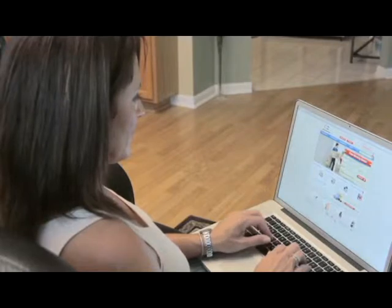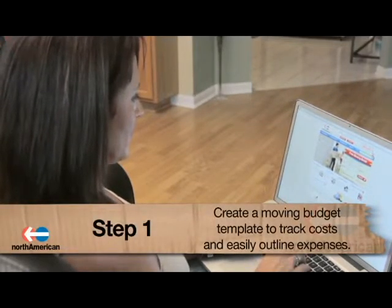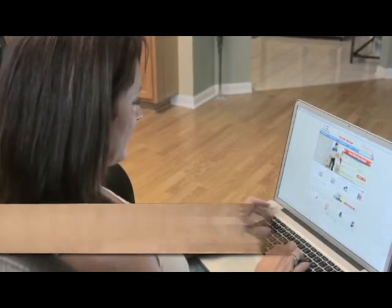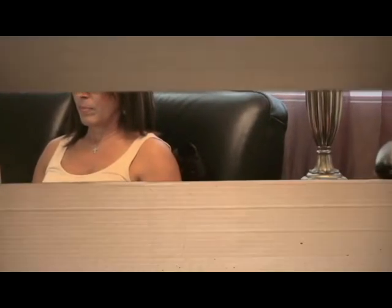The first step towards solidifying a moving budget is to create a moving budget template. This template will allow you to keep track of the items you calculate and acts as an easy outline for each of your expenses. Creating a template is as simple as using Microsoft Excel or Word and plugging in your expenses directly into that document. Excel also has the added benefit of allowing you to enter formulas to calculate your costs as well.